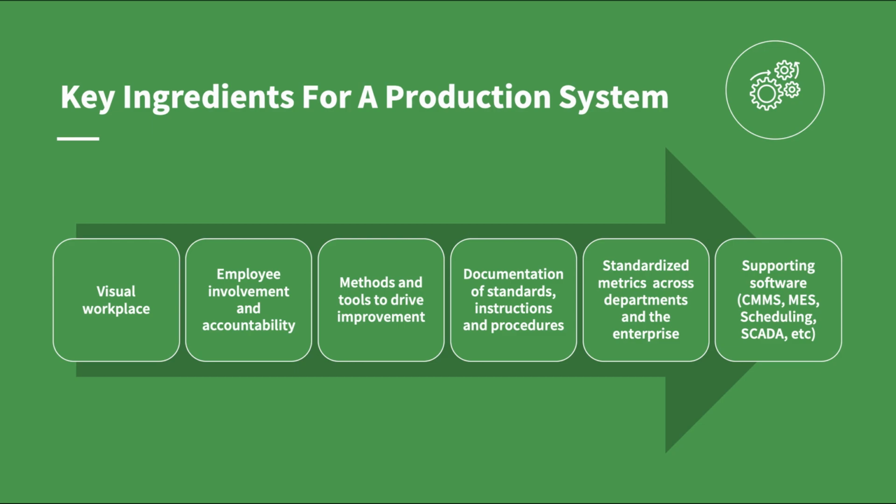Good standardized metrics, with good access to those metrics across all departments and across the enterprise, so everybody's playing off the same scorecard. And then recently, part of these production systems is supporting software, such as good CMMS systems or MES systems. A lot of companies have SCADA systems with third-party middleware in between, pumping out digital data to scoreboards out on the shop floor. All of those are part of the process of putting a production system within a plant.